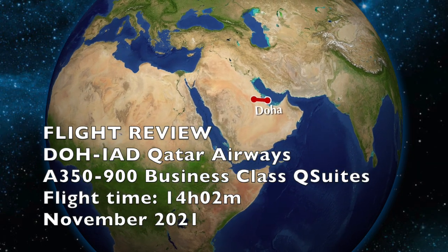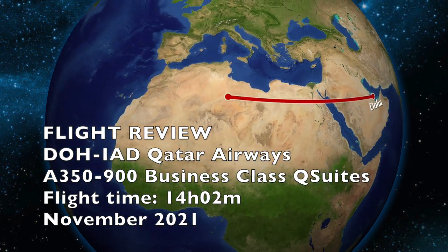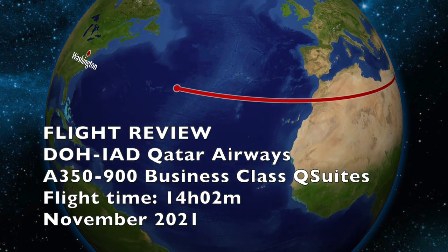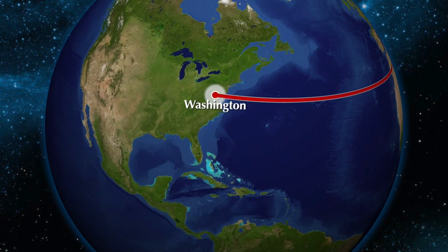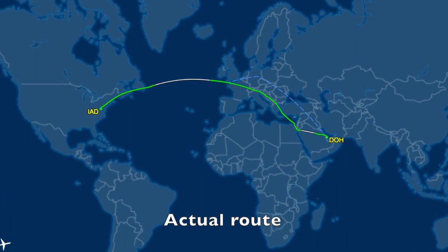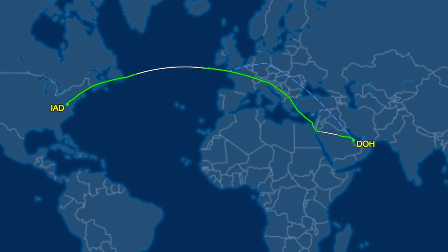Hello everyone, this is my flight review of Qatar Airways Business Class from Doha to Washington DC. Since this is a flight review instead of a flight report, I will be sharing my impressions and opinions. I will be rating 5 categories: the aircraft, flight attendants and service, seat, meals, and the in-flight entertainment system on a scale of 1 to 5 stars.